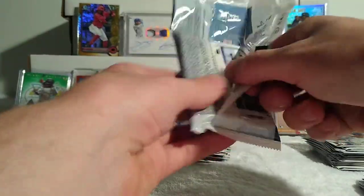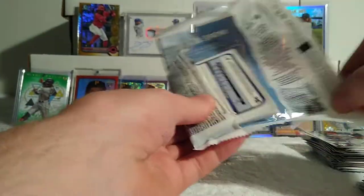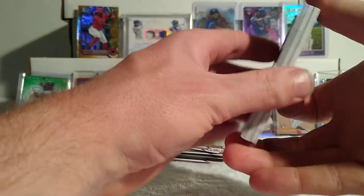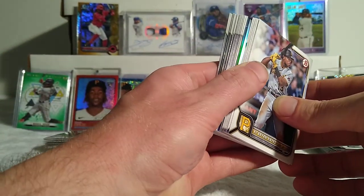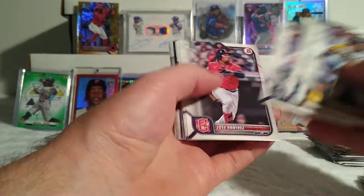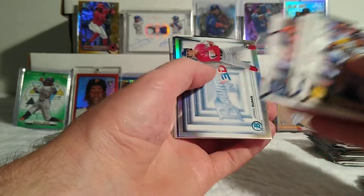This is the bottom of the box here, guys. It better change right now. This is where it happened last time, but I don't think I got all the packs this time because there were two missing. Hopefully, they took them from the top. Maybe the hits were at the top in this one.